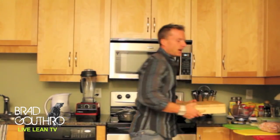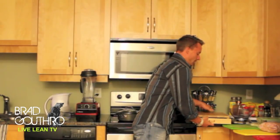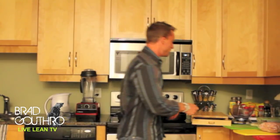Next, we have a good knife set. And just put this down. Invest in a good knife set, something sharp. How's that look? But you want to have a good knife set. You want just to slice through your food nice and easy, because there's nothing worse when you're trying to slice up your meat, slice up your vegetables, and the knife just does not seem to work. So get yourself a good knife set as well.